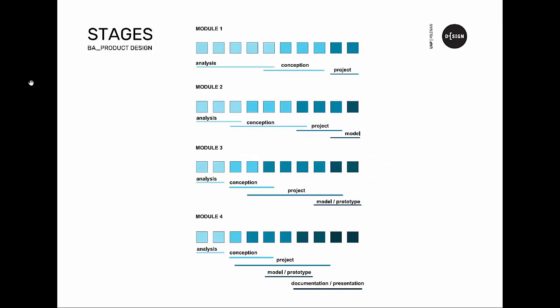As you can see, the modules are quite different, because every module starts with analysis, conception, and then we take the work that is connected with the project. And as this description shows, the difficulty increases, and in the beginning the analysis is the longest part. Then we start to make it shorter and put more time and force into conception, and the last part, like in module 4, is the most important project: prototyping, documentation with presentation, and the basic skills should be well known, so they are a bit shorter.